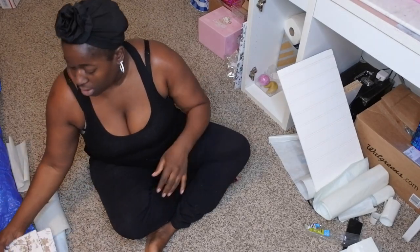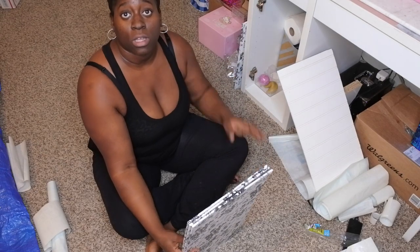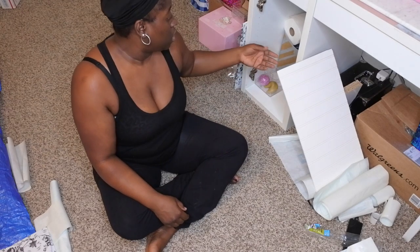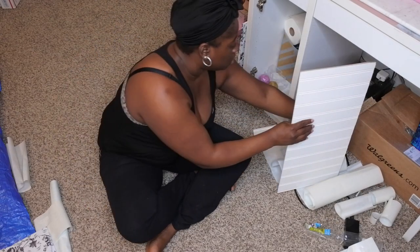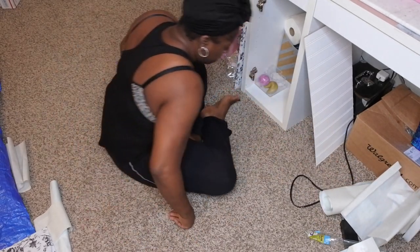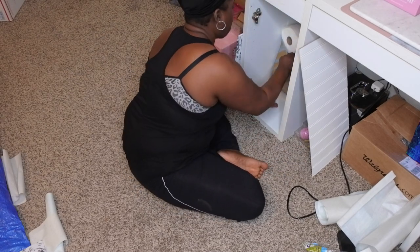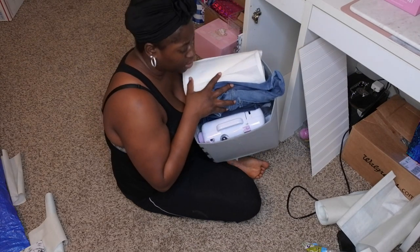Okay, so I have all of my shelves completed. Now I want to kind of clear out this space underneath here to see about where I want my shelves to go, and then just go from there. So I'm going to clear out everything that I have down here. Let me see. Where I keep my sewing machine at, so I'll have to find another place to put this for now.